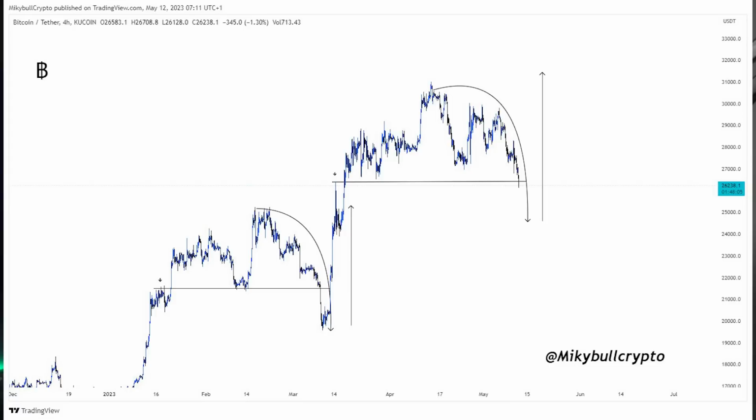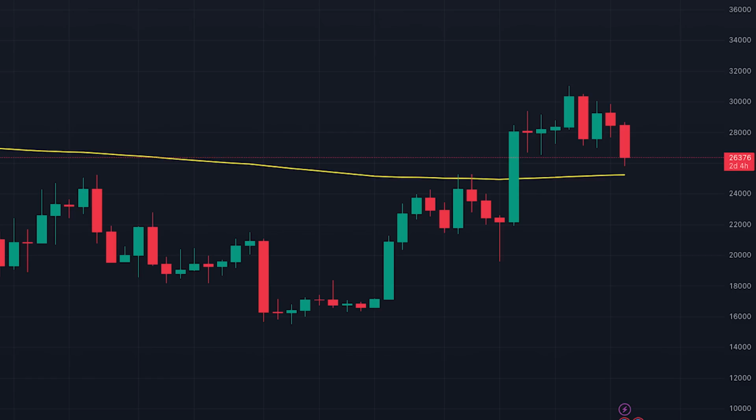Trader and analyst Mustache meanwhile showed that it was already time for the key 200-week moving average to receive a retest. Calling it a make-or-break level, the 200 weekly moving average has served as support since mid-March, and multiple traders were already looking for a deeper retracement to $25,000 or lower.